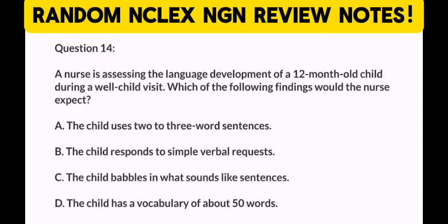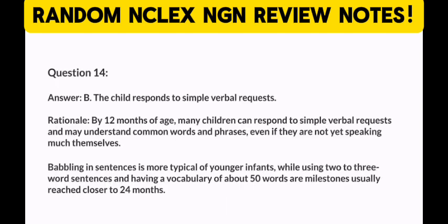Question 14. A nurse is assessing the language development of a 12-month-old child during a well-child visit. Which of the following findings would the nurse expect? A. The child uses 2 to 3 word sentences. B. The child responds to simple verbal requests. C. The child babbles in what sounds like sentences. D. The child has a vocabulary of about 50 words. Answer: B. The child responds to simple verbal requests.